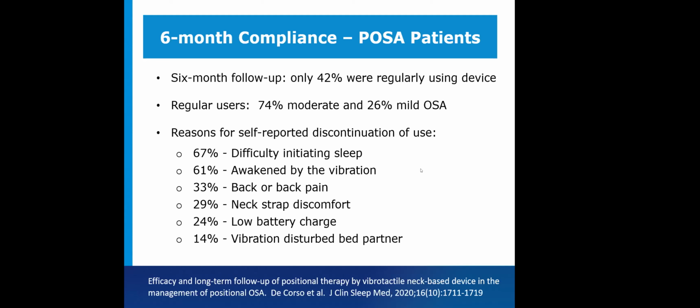Now, here is the list of reasons that the patients gave for why they discontinued use. And here is one where I did not know they did the study. While my distributor in Italy is aware of the features, we don't know what was communicated to the hospital to communicate on to the patients. But for example, 2/3 of them found it difficult to fall asleep wearing the NightShift.